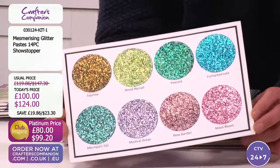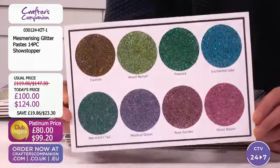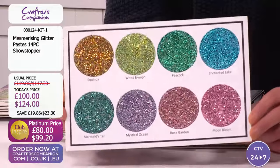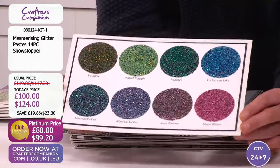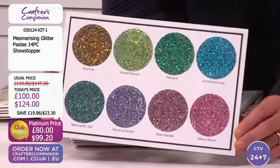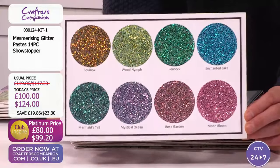As you move this around, because you've got all of those beautiful, stunning different colours of glitter particles in there, you've got different looks across all of the different glitters. You've got the different colours that come through as the light catches these in different ways. It's just such a beautiful collection.